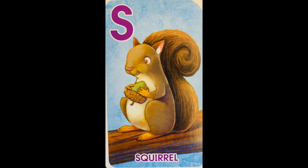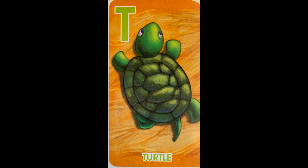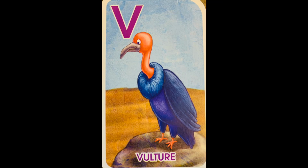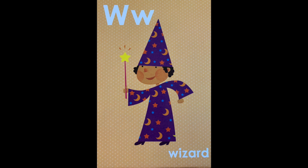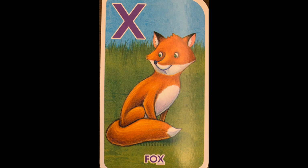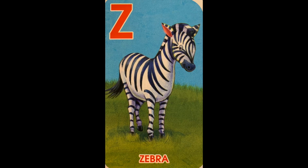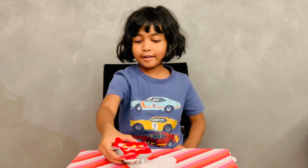Robot. S is for squirrel. Squirrel. T is for turtle. Turtle. U is for umbrella. Umbrella. V is for vulture. Vulture. W is for wizard. Wizard. X is for the end of the word, fox. Y is for yarn. Yarn. Z is for zebra. Zebra.